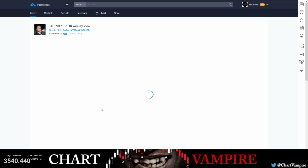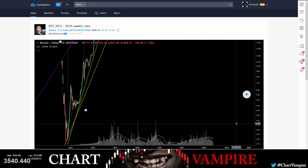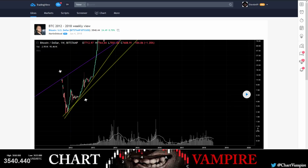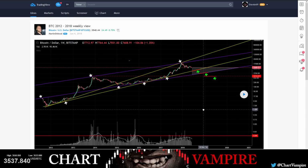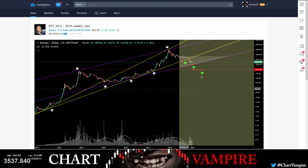Let's take a look at Martin's chart. Martin's got his weekly view. Oh, Martin, got to squeeze that baby up. Big boy chart. Nice, nice chart. Yeah, I like this. Martin, dude, I'm on the same page with you. I like this. Let's hope we don't go to the red line down there. Good chart, buddy. Great chart. I love the long-term trend lines, the channels. Very nice. Good stuff, buddy.